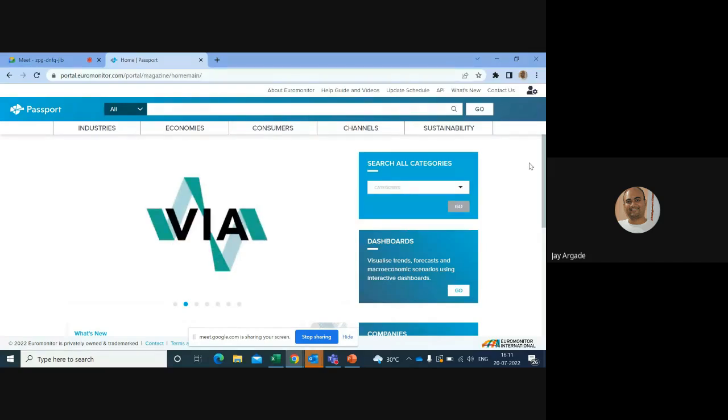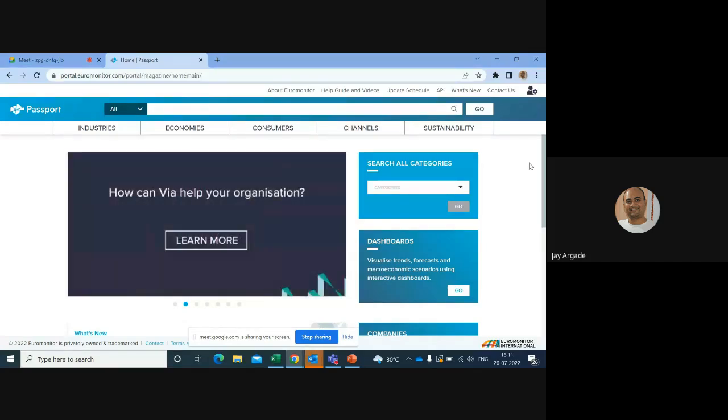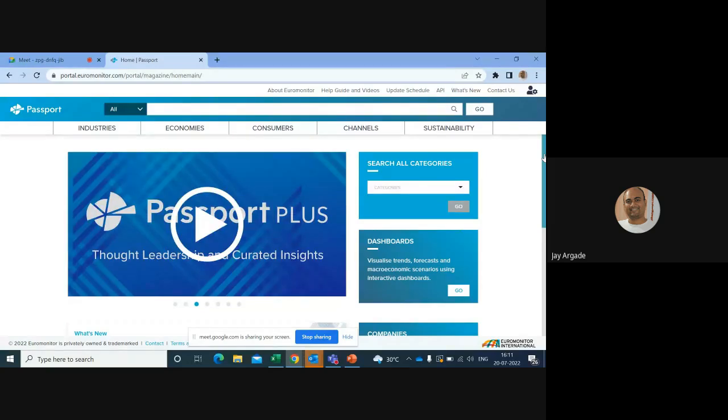As you can see, it does not have a lot of tabs. It is a very clear data set. I will take you through the important tabs, and also the remaining ones. You will become confident, and you will understand how to use them yourself as well. So this is the Passport database. There are certain important tabs. First, I will take you through the help guides and videos.